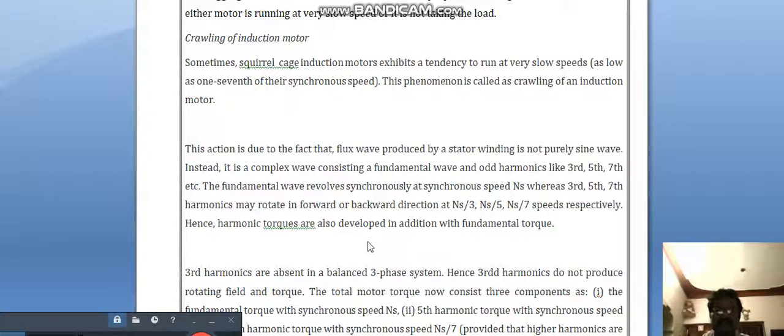Let us consider 700 rpm for that fundamental wave. The third, fifth, and seventh harmonics may rotate in forward or backward direction at ns by 3, 700 by 3, 700 by 5, and 700 by 7 speeds respectively. Hence, harmonic torques are also developed in addition to the fundamental torque. If we do not generate a proper sine wave in the stator, third, fifth, and seventh harmonics are also generated in the stator waves.